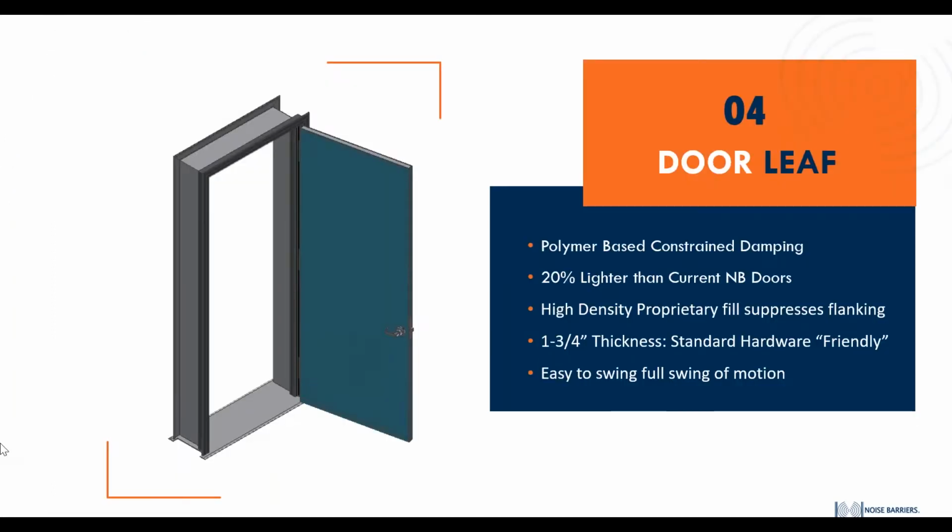The door leaf itself, very unique. It's 1 3/4", which I touched on in a bullet point, which changes our whole world. As many of you know, this is a 2.5, 3-inch, 3.5, and 5-inch thick door. We've always been modifying hardware to get it to fit. This 1 3/4" slab allows us to get back into very standard, user-friendly 1 3/4" hardware.